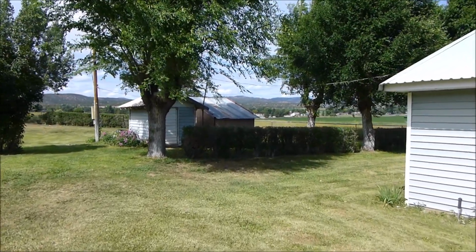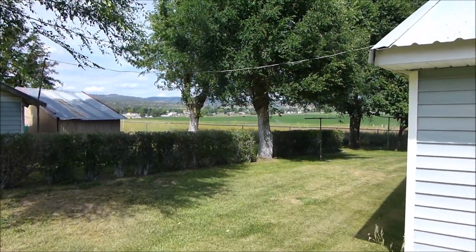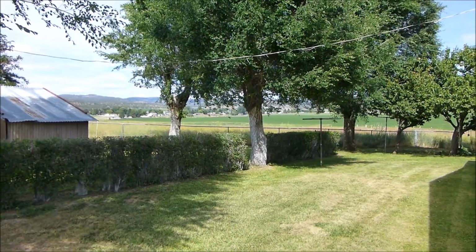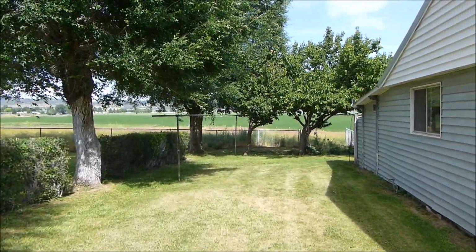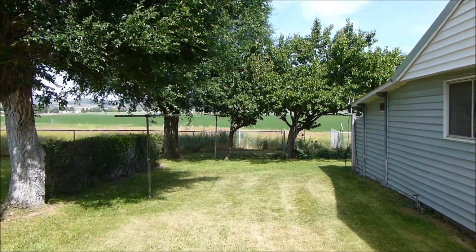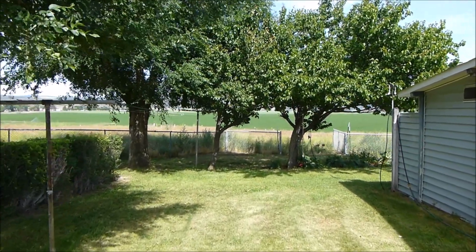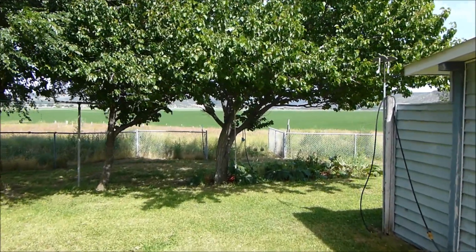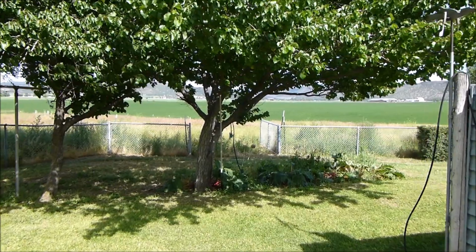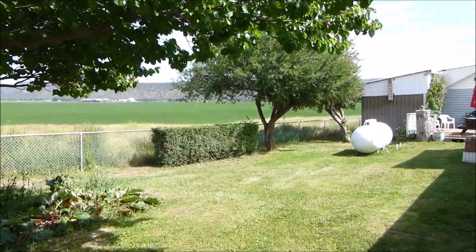The pasture's all past the cyclone fence you see right ahead. It's all irrigated with those 3 acres of Ochoco irrigation. Some really nice fruit trees, an apricot that the owner planted herself from seed years ago. Some nice rhubarb plants as well. There's the gate that leads out to the pasture. Some more nice trees.